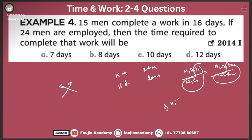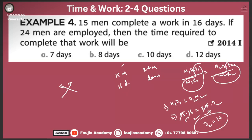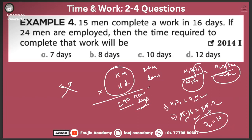So it will eventually be M1, D1 is equal to M2, D2. M1 is 15, D1 is 16, M2 is 24. D2 we don't know, right? That means D2 is equal to 10. Essentially, if you multiply the left-hand side, it will become 240. Okay. So 240 men days are required to complete the work.